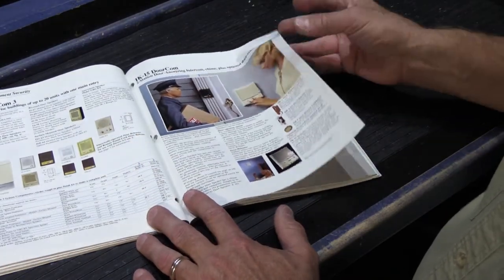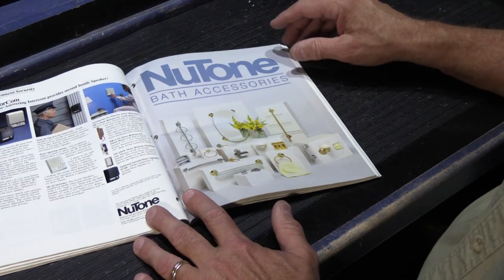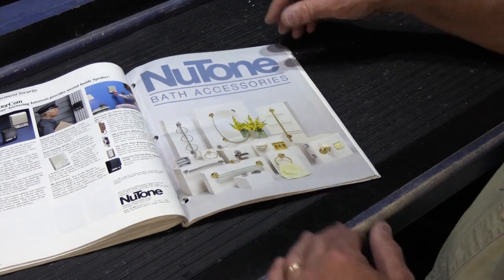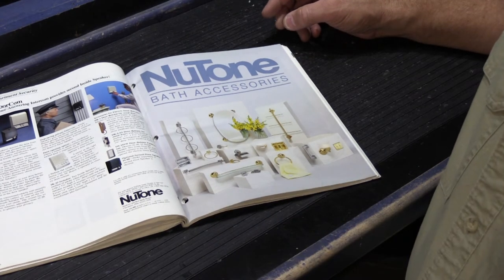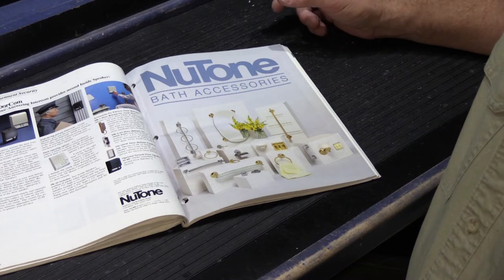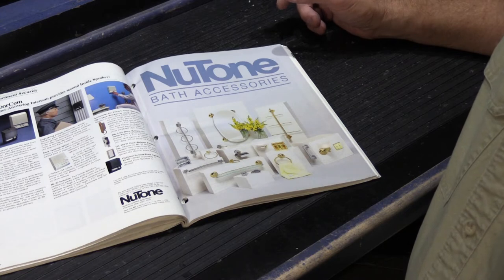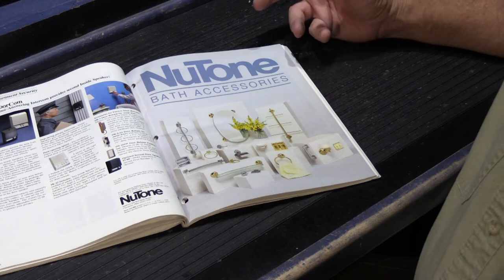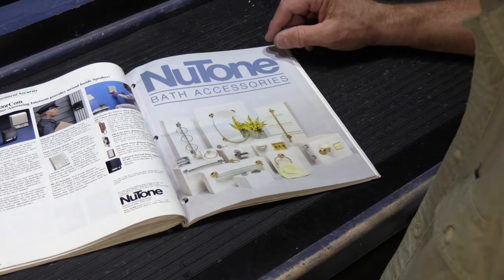We have IK15s and IK25s again, because those could be used in townhouses, not so much apartments. And now we have NuTone bath accessories. And most of you probably don't know that NuTone used to make towel bars and all different kinds of bath accessories. They also used to have a commercial line, the kinds of things that you see if you stay in a hotel or you stay in a Motel 6 or something in between. Now we have La Quinta and all of these other kinds of places that you can stay.